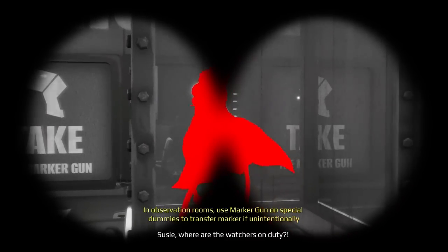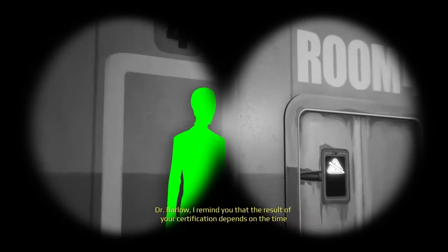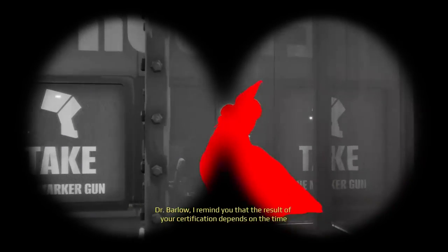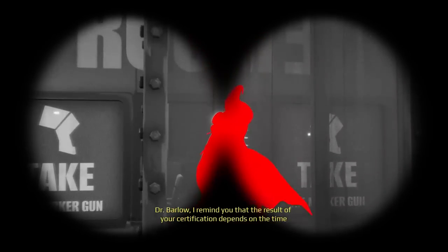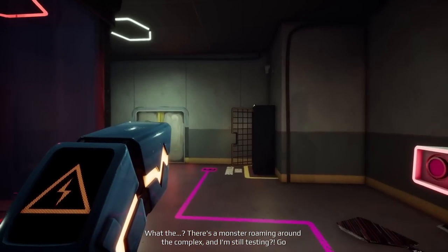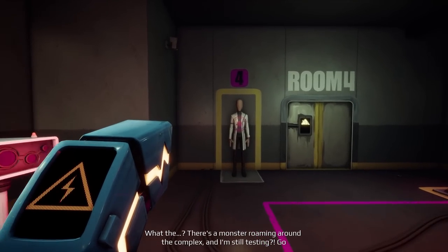Susie, where are the watchers on duty? In observation rooms, use marker gun on special dummies. Dr. Barlow, I remind you that the result of your certification depends on the time you spend on completing test tasks. What the? There's a monster roaming around the complex and I'm still testing? Go to hell, Susie.